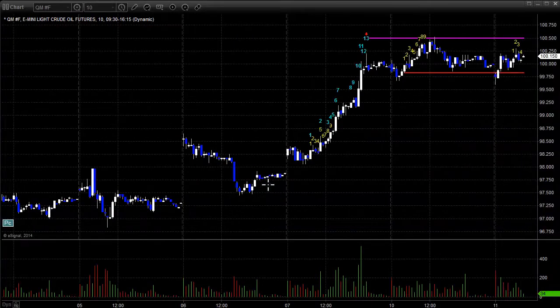Also, here's a look at oil, and this is a real interesting look from our Comer tool. You can see that this is 10-minute bars on the crude oil chart going back about a week, and you can see this 13 right here. This is what we call a Comer 13 sell signal on the 10-minute chart. It suggests that maybe you're topping out after this nice run that oil had from 97 to just over 100.